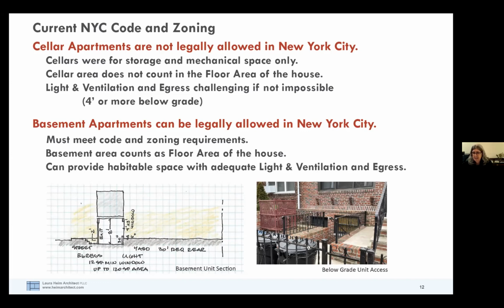And this is just showing how some below grade access happens. I realized doing this presentation that these actually aren't legal apartments because the window is not 6 inches above the exterior, but anyway, this shows you how much of the front yard gets taken up with the ability to get into the unit.